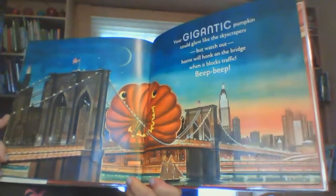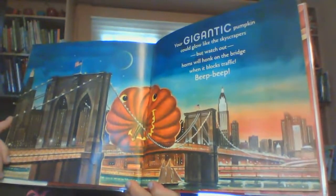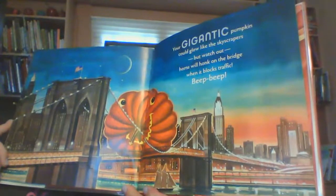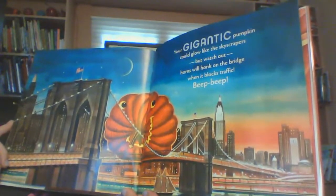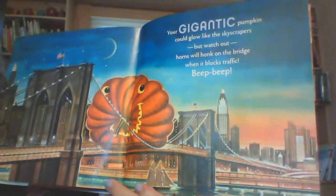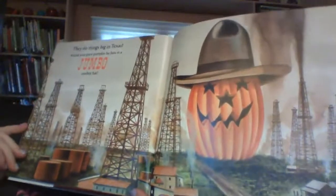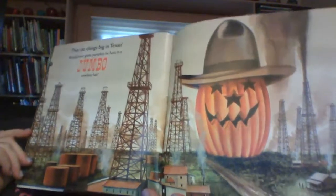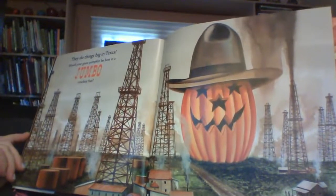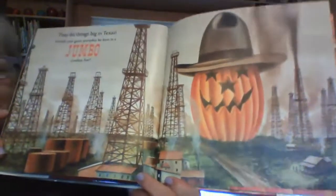Your gigantic pumpkin could glow like the skyscrapers, but watch out. Horns will honk on the bridge when it blocks traffic. Beep, beep, beep, beep. They do things big in Texas. Would your giant pumpkin be boss in a jumbo cowboy hat?